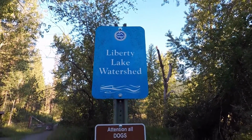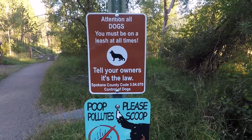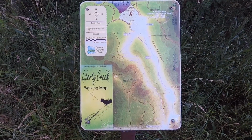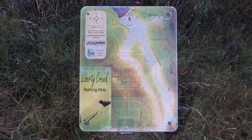There's also the Liberty Lake Watershed Trail. And again, your dogs must be leashed at all times, but this is a beautiful trail. We did see lots of locals walking by, heading up to the waterfall. We didn't get to look that far down it, but next time we go, we'd love to head up there.